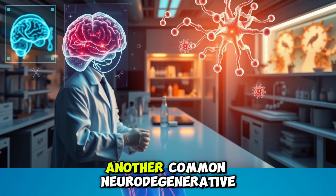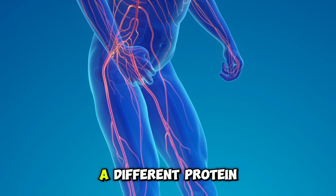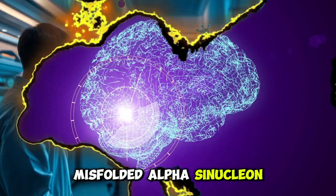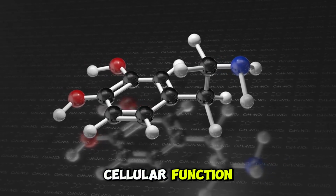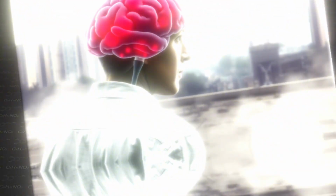Parkinson's disease, another common neurodegenerative disorder, is characterized by the accumulation of a different protein called alpha-synuclein. Like tau and amyloid-beta, misfolded alpha-synuclein forms toxic aggregates known as Lewy bodies. These aggregates interfere with normal cellular function, leading to the progressive loss of dopamine-producing neurons in the brain.